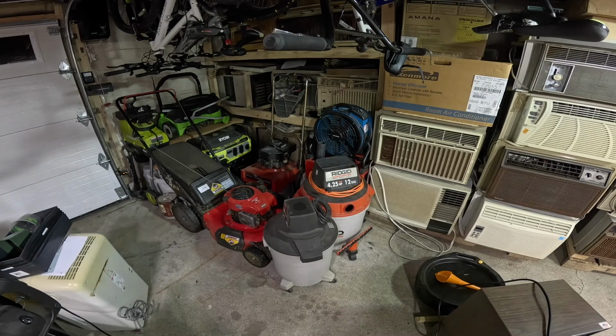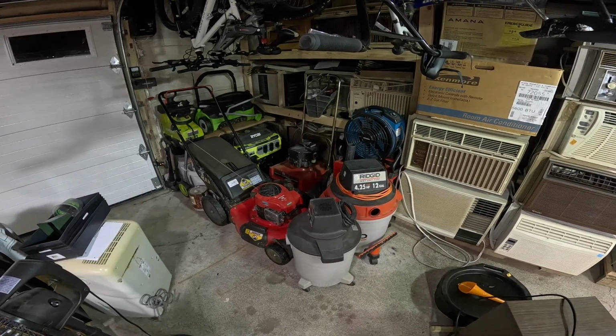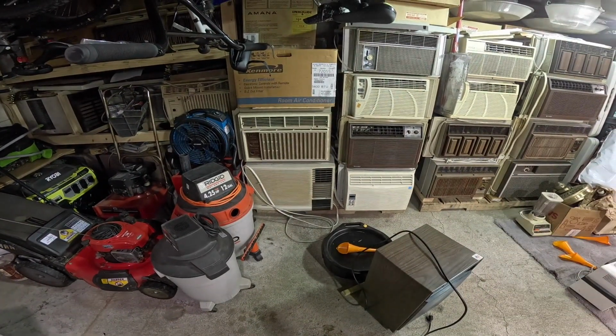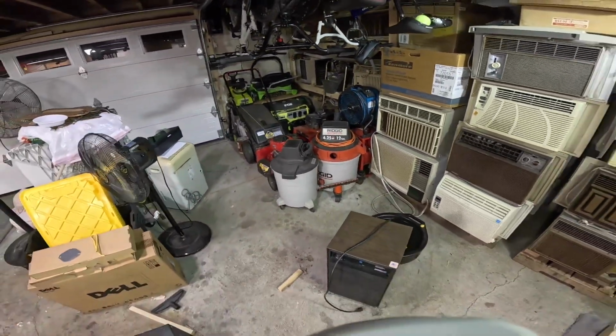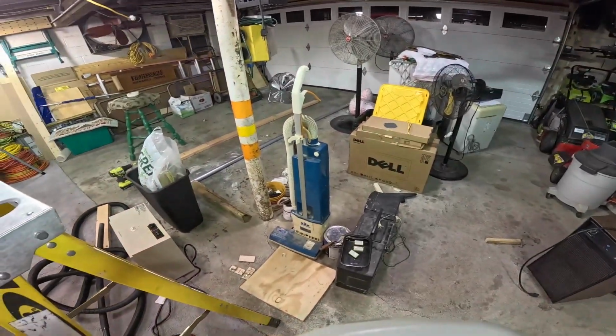So now this will be the only part of the garage that has stuff on the floor, and since it's all on wheels, it's easily movable. I might keep a couple dehumidifiers lined up over here just because when it floods I use them. I might as well store them where I use them versus somewhere else. And that's really the only big stuff.